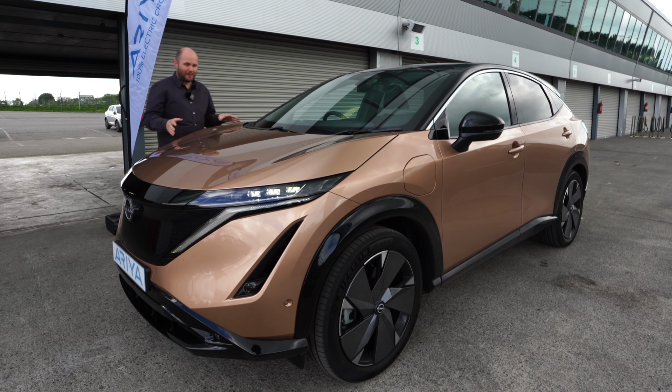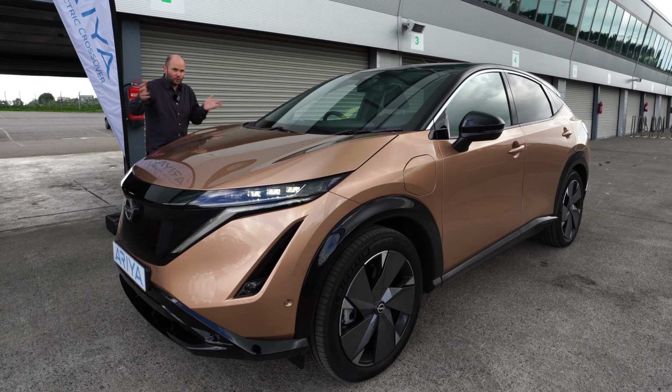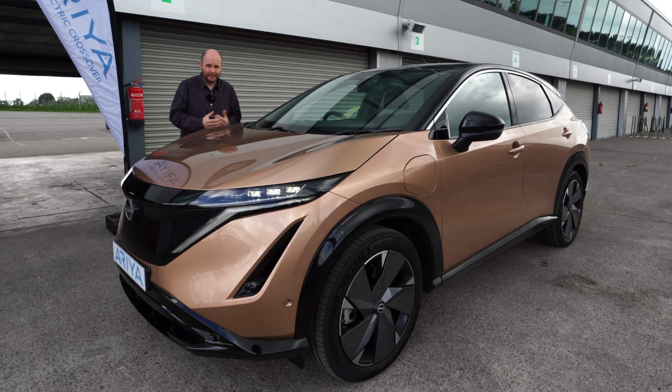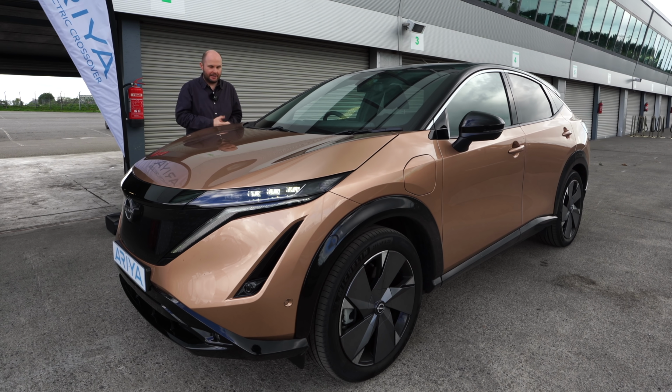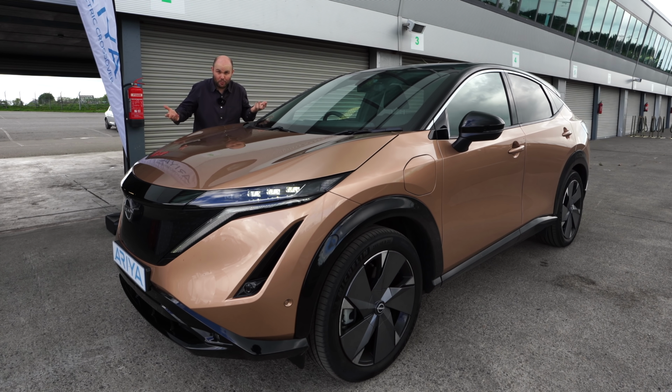So the car is going to be made in Japan, not Sunderland like the Qashqai. So that will mean production in a full operating year with normal volumes. Nissan are looking for 1,500 Ariyas in Ireland in a fully operating year. Production will be tight at the start, like so many electric cars.